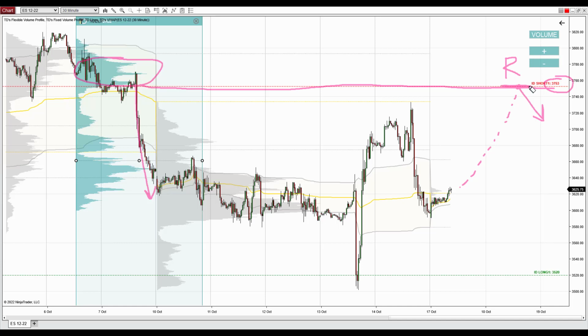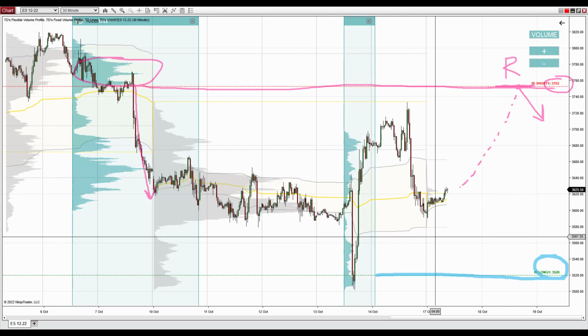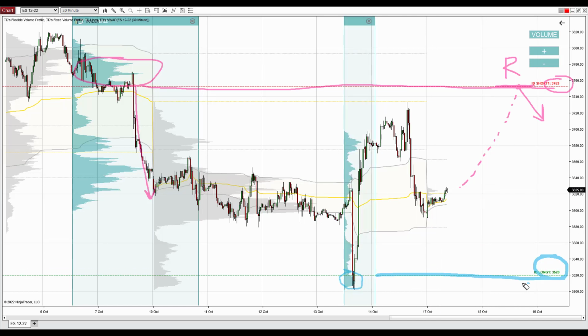So what we have on the ES is a resistance at 37.53 and a support at 35.20 based on those volumes. If the price hits any of those, then I expect a reaction.